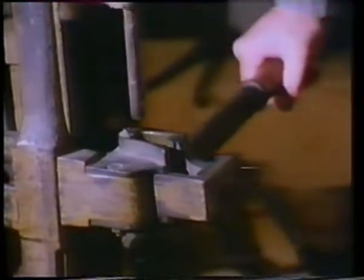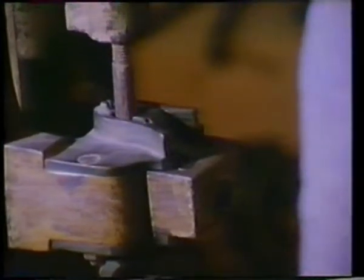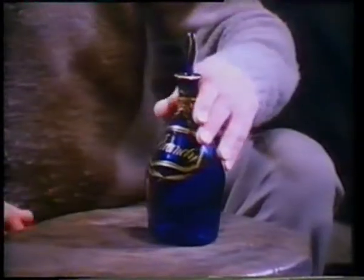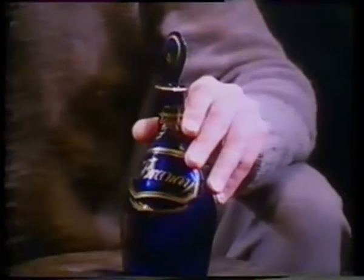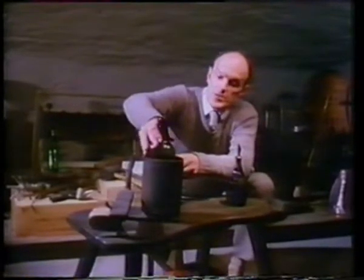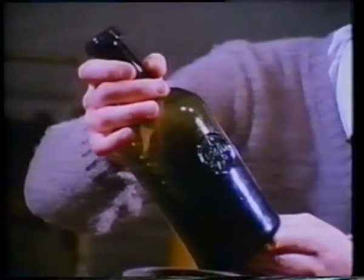Wine importing gave rise to another important Bristol industry, the making of glass bottles. And although Bristol has become most famous for beautiful blue glass, like this, throughout the 17th and 18th centuries, most of its output was of ordinary green bottles, like these.